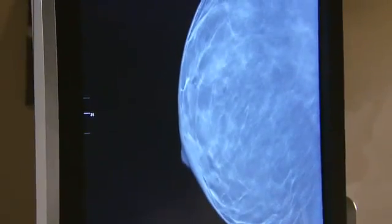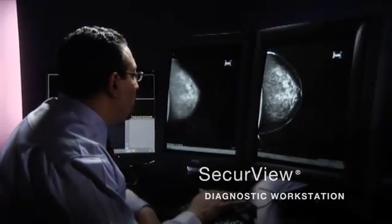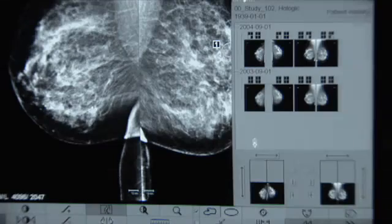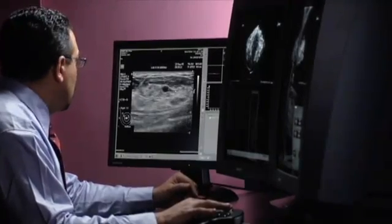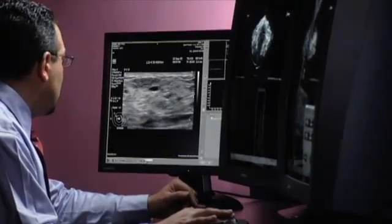Once the exam is finished, she can forward the study digitally to the radiologist, who may be across the hall or across the country. The radiologist can examine both 2D and 3D studies with an upgraded SecureView diagnostic workstation. SecureView provides an intuitive, easily customized environment, so every physician can work the way he or she wants. It supports computer-aided detection for mammography. And with the third monitor, you can view imaging from other modalities, like MRI and ultrasound, all from the same chair.